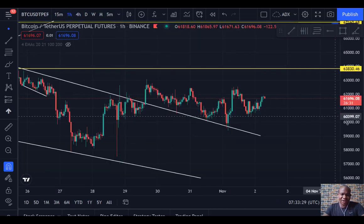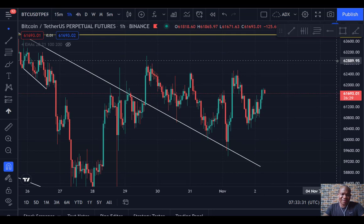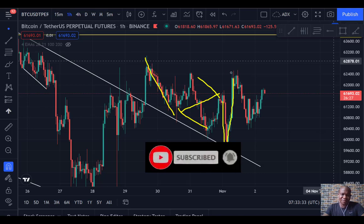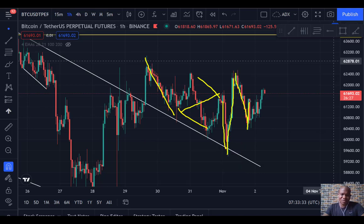If you go down to 1 hour, we have a different scenario here. Okay, we have a different scenario. We have this A, B, C. Then we have this sharp impulse up. So this is dropping. So this is aggressive correctively. We're expecting this to drop one more.